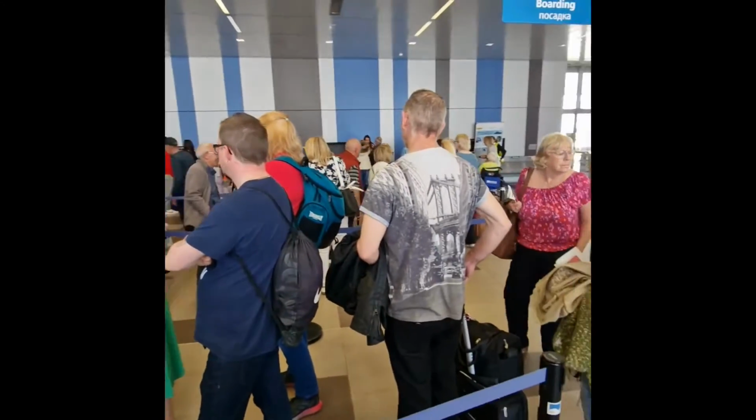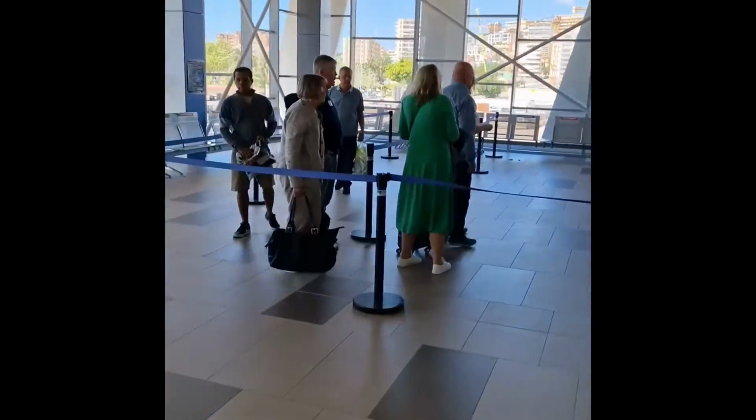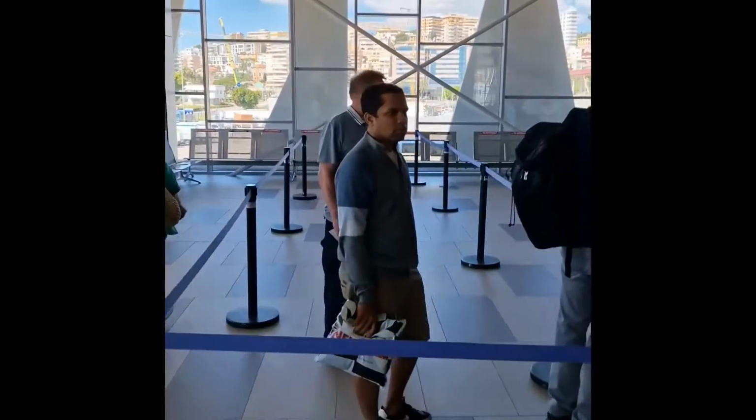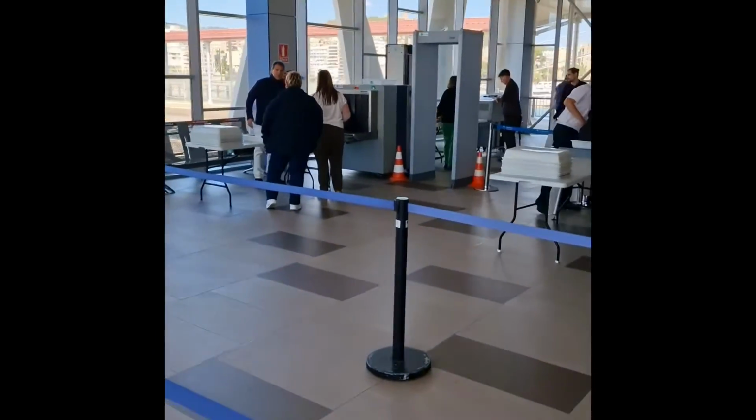got to go through security on the ship. The security. You have to take everything off. Check everything, otherwise it won't let you on the ship. It's been pretty straightforward.